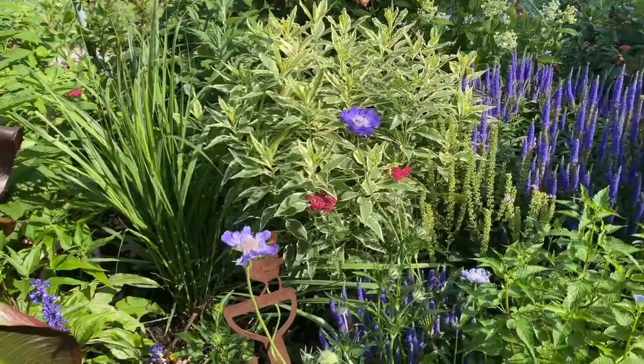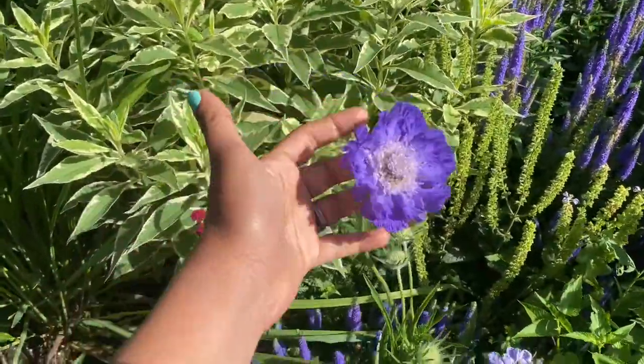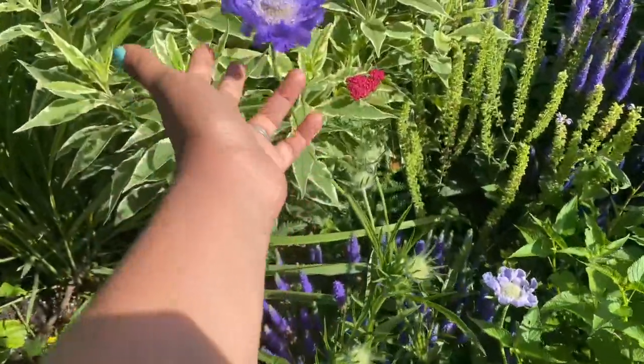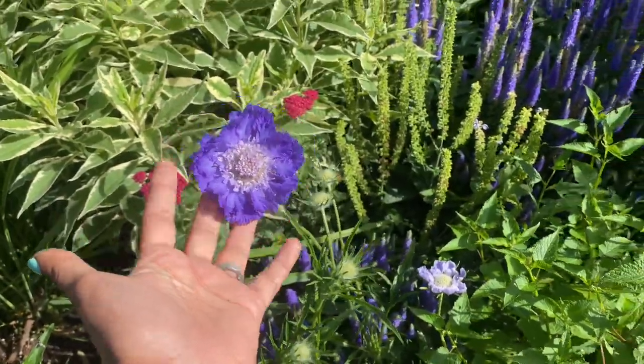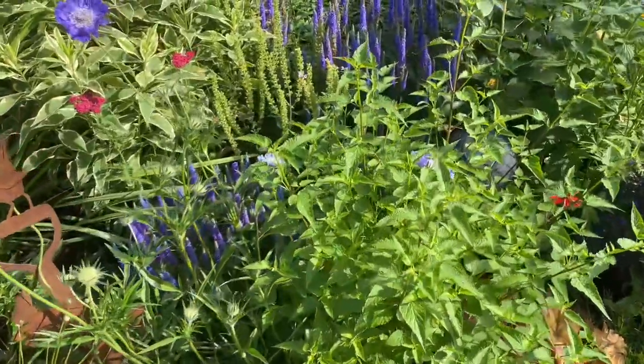And then I have Fama Blue Scabiosa flower, which is blooming. Aren't these gorgeous? They're stunning. I love how huge these blooms are. I always get excited when summer perennials start to bloom, because that's when the real riot of color starts.